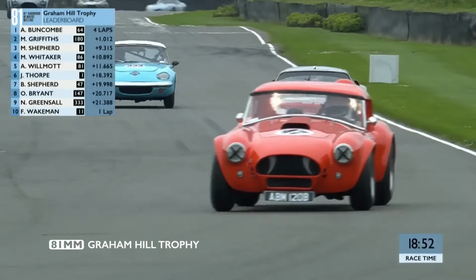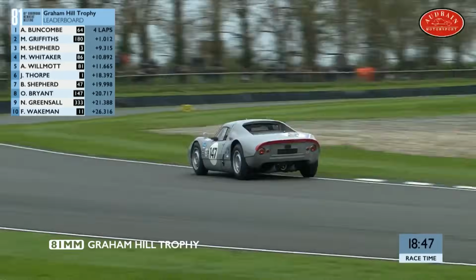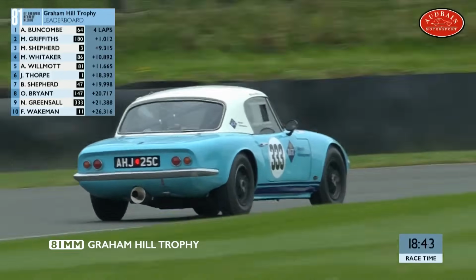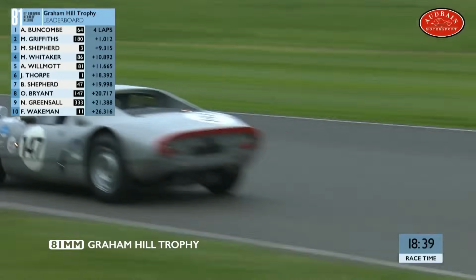We do indeed, but they're still trying to catch up. They're not far off. Bill Shepherd in the very powerful AC Cobra. You can see they're trying to close that gap, largely control, and there is an opportunity they might both gain a few more places before the end of this race.